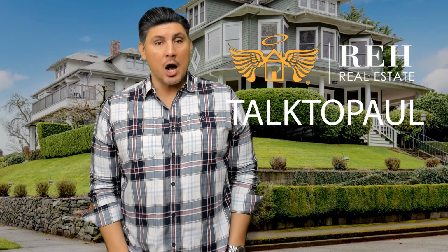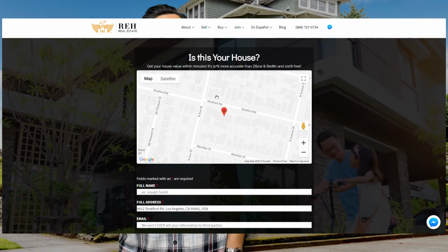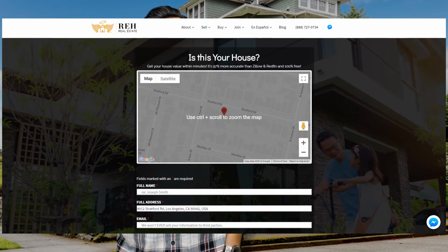The last and final valuation sites that I am going to recommend are REHrealestate.com and TalkToPaul.com. Now, if you don't know, TalkToPaul.com is me, and REH Real Estate is the brokerage that I founded with my partner. So yes, if I didn't give them a plug, right, what would that say about me? So again, our sites do offer online valuation models. You will need to go in there. You will need to register. We will provide you with an accurate CMA, which is a comparable market analysis, and it will take into account all of the stuff that I'm going to cover with you next as I go into how to price and value your home and some of the little things that you should take into account.